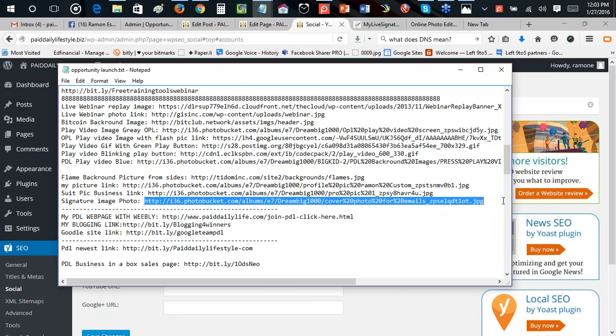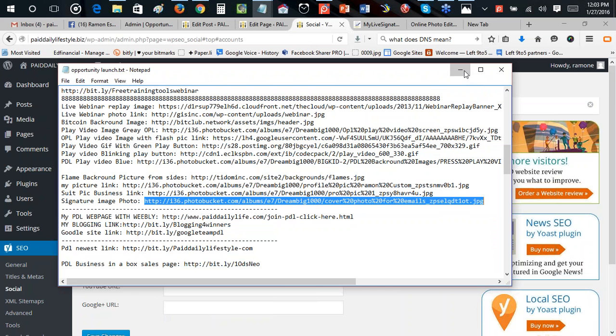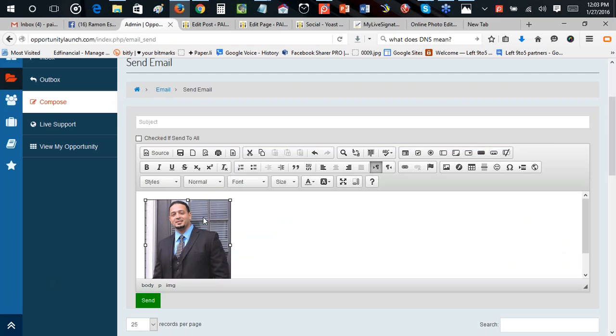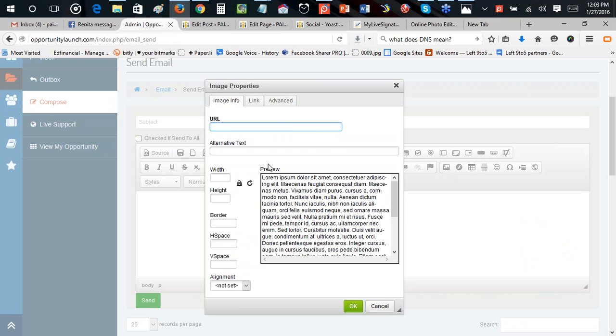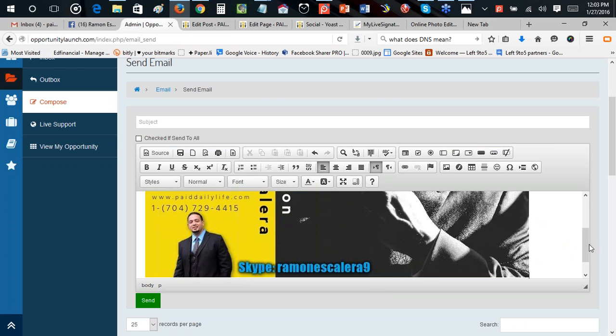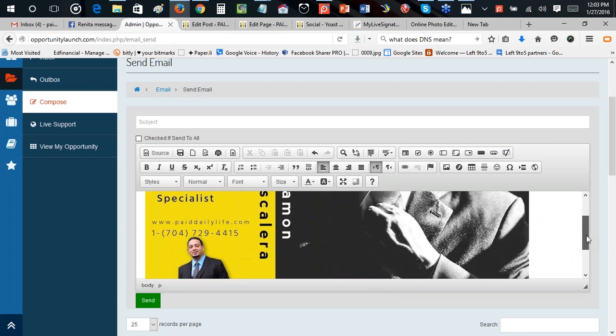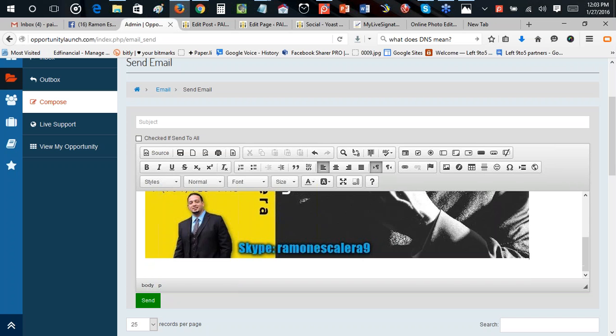When I need it, I'll just copy this right here. If I need the link, I'll just copy it, go to my emailing area, and just paste it. Just like that. Paste, and then OK, and there it is. That way you don't have to keep writing this stuff. I would create an image, make it an image like this. That way you can have everything here, and you don't have to keep writing it all the time.